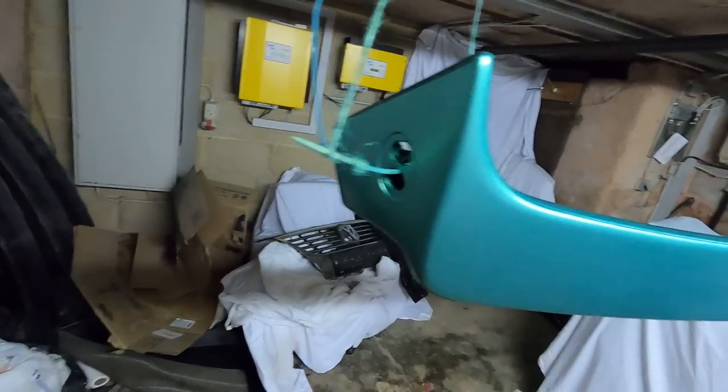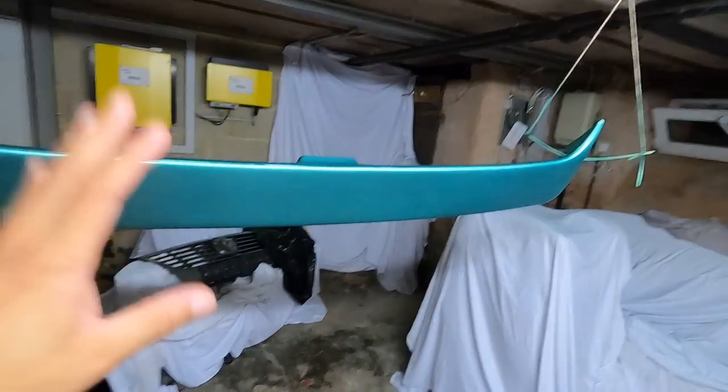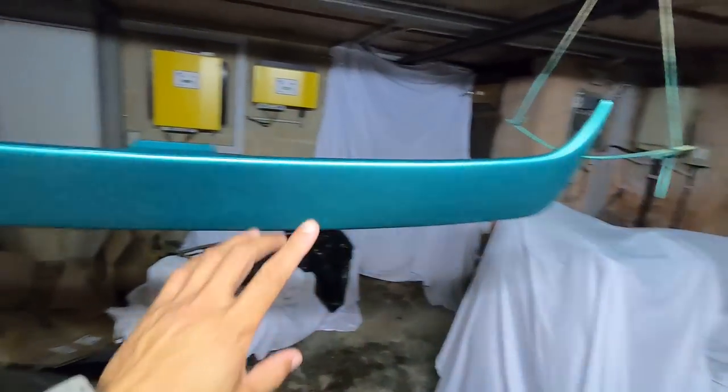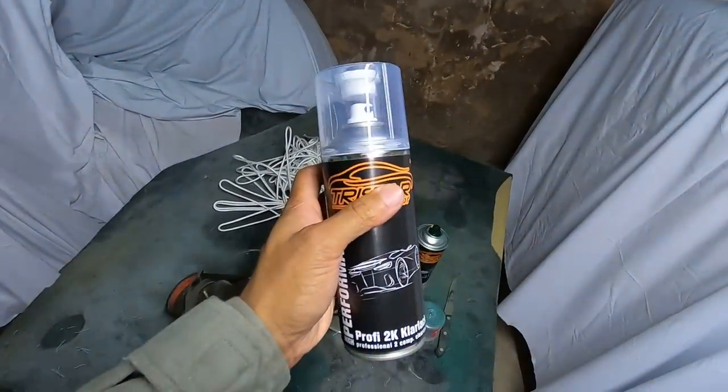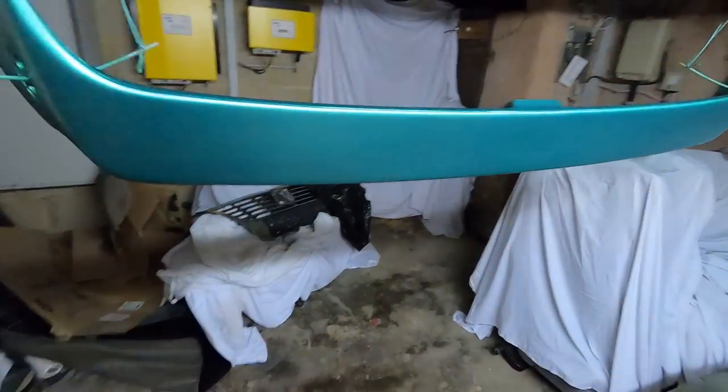So I've gone ahead and finished all the base layers of color. Everything's nice and dry now, and this thing is looking really good so far. The electronic green, like I said, one of my favorite colors, hands down. But as good as it looks now, this right here, the 2K clear, this is where the magic happens. This is going to transform this from looking good to looking absolutely amazing.